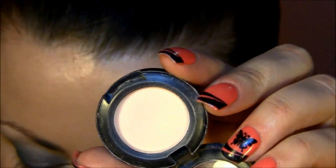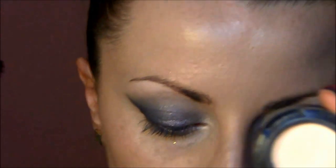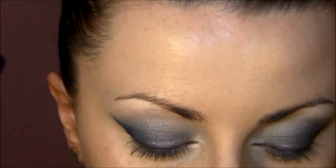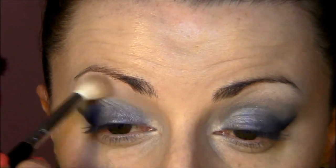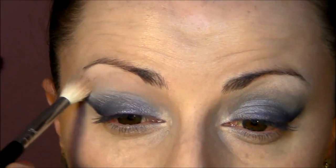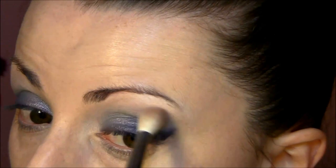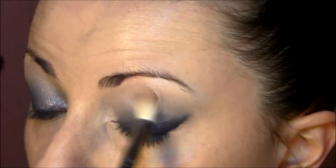The next eyeshadow I'm going to use is Orb by MAC, which is a very light eyeshadow, but for my skin color, it's a little bit darker, and it's going to make a very good blending effect. I'm using it with an E35 brush. And I'm going to use that on top of the blending silver, which I already applied in that part. Okay.